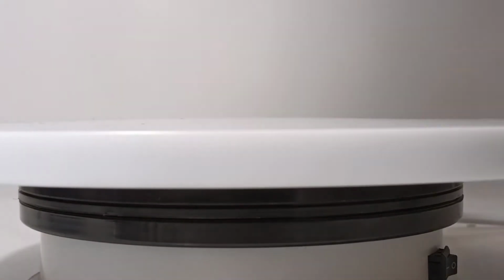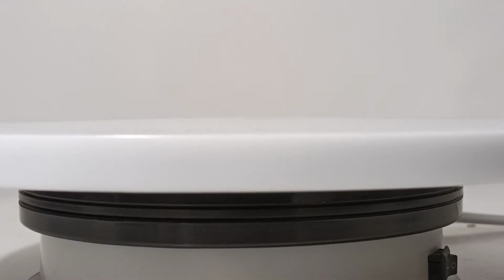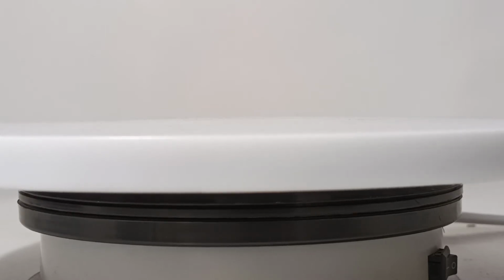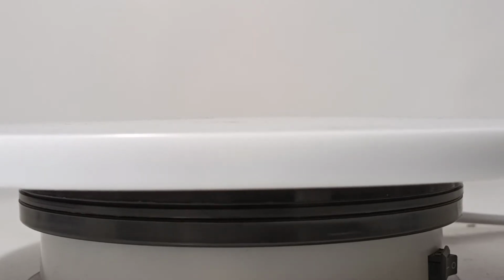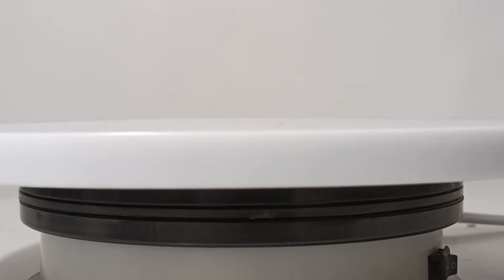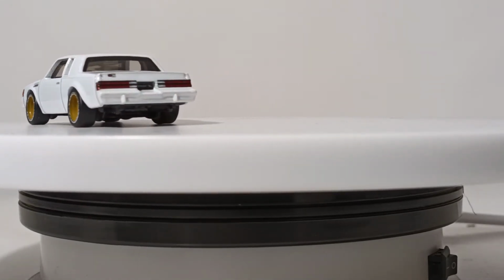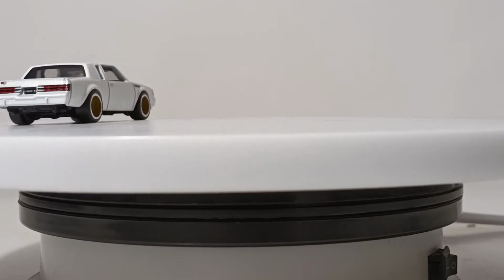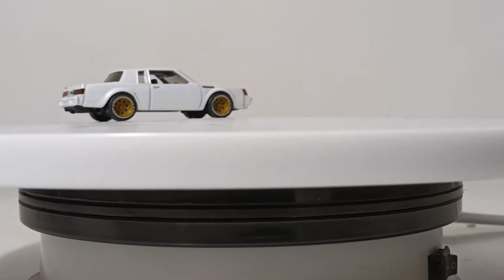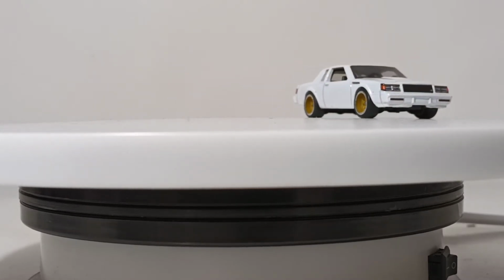Number 2 is the 87 Buick Regal GNC. Again, I mentioned when we were doing the unboxing that this car really showed itself for the first time in the Fast and Furious set as a black car. Now we have it in more or less a pearl white with some gold rims. I don't know, I personally like this version better out of the two. Maybe that's just because I've seen the black one so many times. This is a nice, refreshing change of pace.